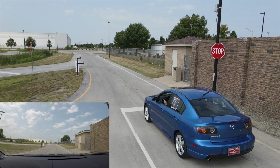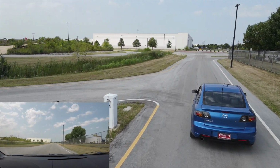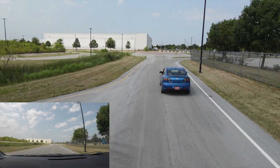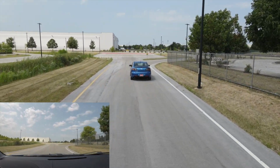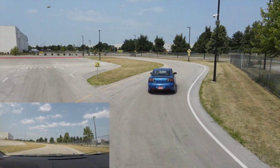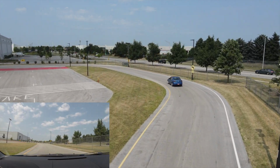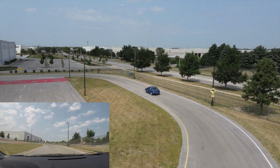So starting out here on Route 1, this is the start-stop line. This is where I do the acceleration tests. However, this isn't the full length of the acceleration test. I'll talk about that in a little bit. But we're going up to the kick-out right here. It's a soft right-hand turn that then goes right into another left-hand turn. Pretty simple, but you can really feel the suspension of the vehicle here if you take it at some sort of speed.